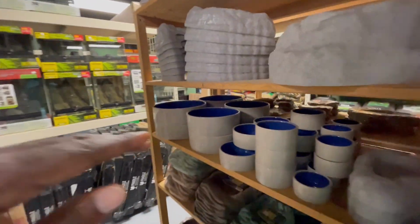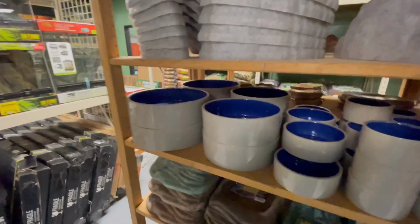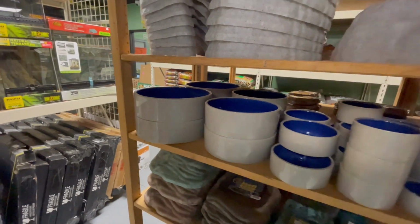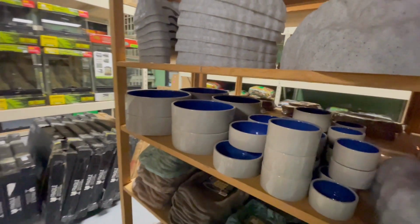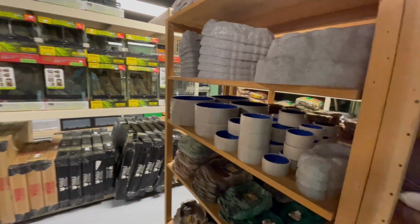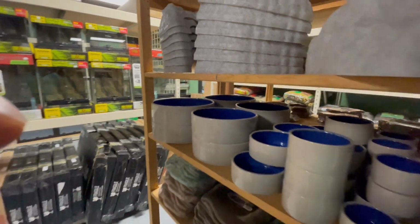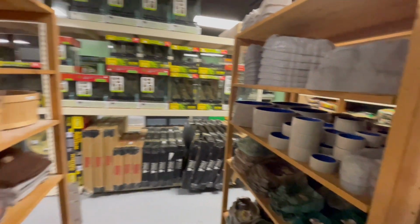All right, this is the old school bowl right here. This is what I use now. These plain, ceramic-looking bowls do keep humidity up high in your tank. So if you have a snake that's having trouble shedding, you could come here and get one of these bowls, and it'll increase your humidity versus a plastic bowl.